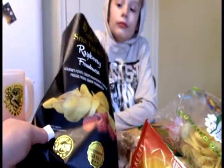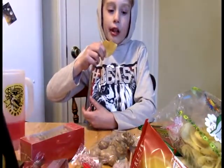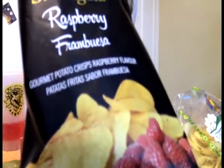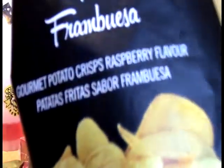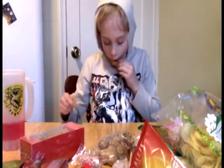You can see they have this golden look to them here. I have a feeling I'm going to like them. Try them out. They're very, very unusual. Raspberry and salt, mostly salt, but you want some more? What do you think? That was a win? Win! Yeah, me too.